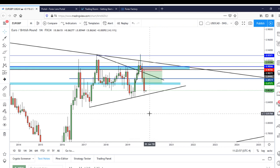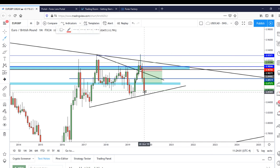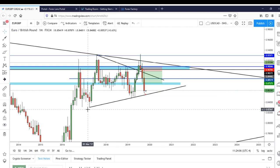So just based off the monthly time frame, we could have a miniature move to the bottom of this trend line. You can see it's significant, and it dates back to 2017. We had our first touch here, our second. We could have a third touch down here.